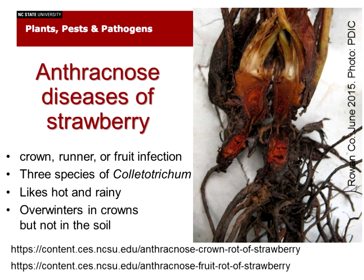Another area where you encounter anthracnose is in strawberry, although fortunately this is not something that the home gardener generally deals with. It's more of a plasticulture issue. But there are 3 different species of Colletotrichum that can cause anthracnose in strawberry, and there can be crown rots, there can be runner infections, or fruit infections. This is a pathogen that likes it hot and rainy, and fortunately it will not overwinter in the soil by itself, but it will overwinter in crowns.